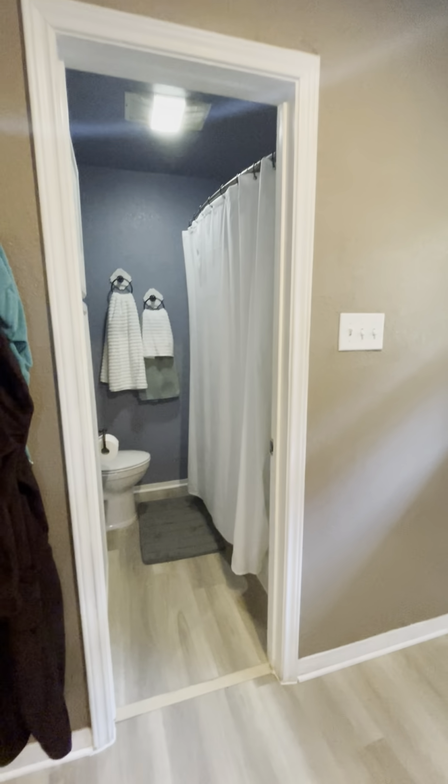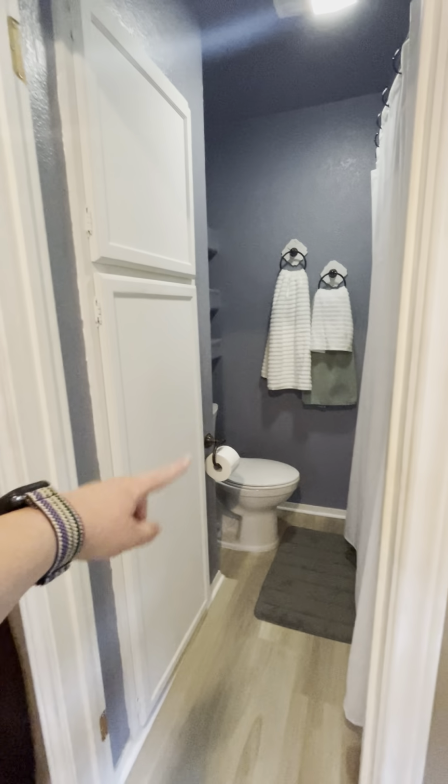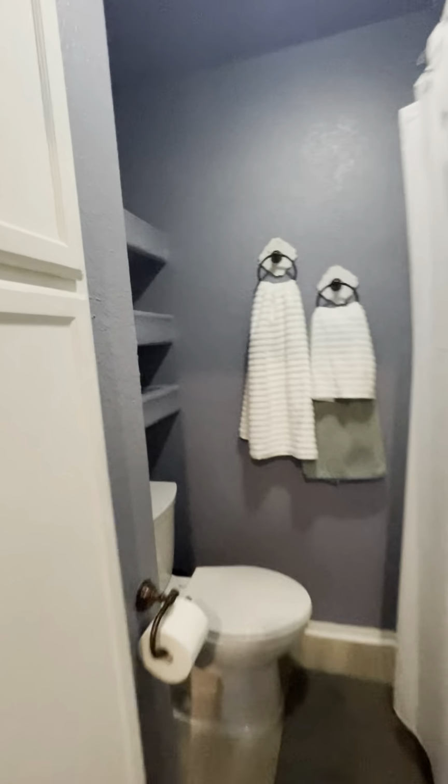And then you go into the bathroom. And so your linen closet's built in here. And then you have your toilet and some more shelving back there. This one has, like, where it's tucked in, and I don't know if you want to put toilet paper or towels there. I don't know. It's pretty deep.